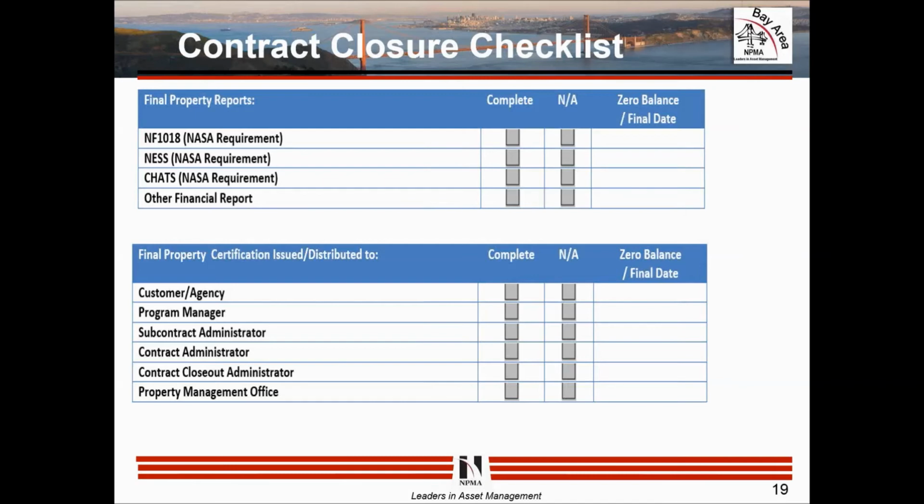Government furnished property list from contracts for other programs sources. Don't forget, what if you have crypto that you've got to worry about? You may not be tracking it in your standard property system, so work with security to make sure all the crypto's off the contract because you've got keys and whatnot. A lot of different systems you've got to look at.